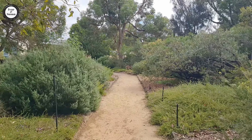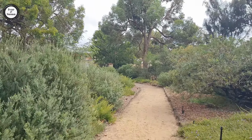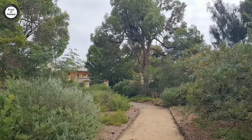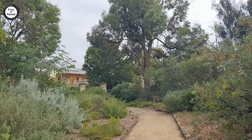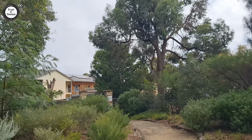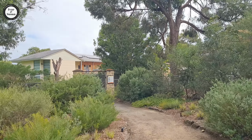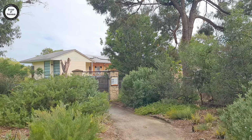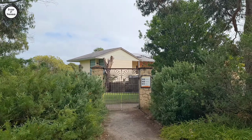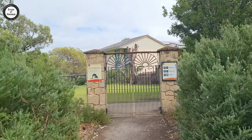Okay guys, there's a pub in this Yanchep National Park called the Yanchep Inn. There's also a gift shop and a few cafes and an information centre. So we're just going to take a walk around to find these things. There's also a lake over here, quite a big lake. So we'll take a walk around and find these things for you guys and show you what's in Yanchep National Park in Perth, WA.